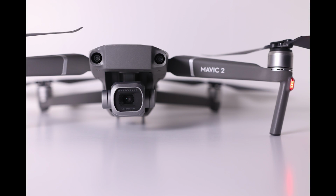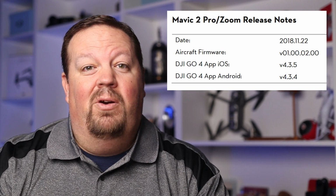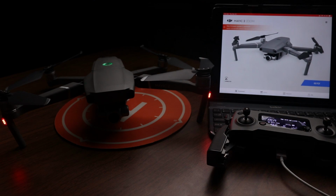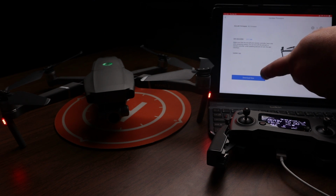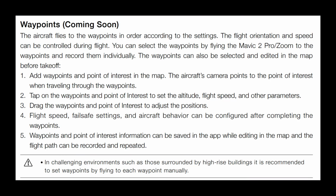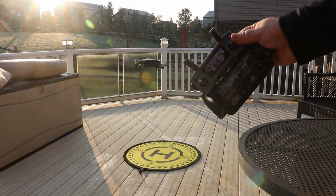But today we have something to be thankful for if you are a Mavic 2 owner. DJI just released a new update for the Mavic 2, both the Pro and the Platinum. This is firmware update version 01.00.0200, and this is a big one that I think a lot of people have been looking for. Now, it doesn't update everything, but it does touch quite a few of the features that people have been looking for. There's a few things that are not there. Waypoints 2.0 that they've been talking about still doesn't exist, but they have updated precision landing.